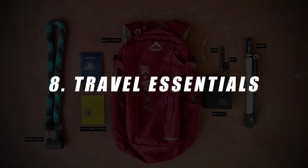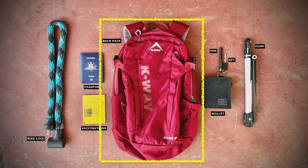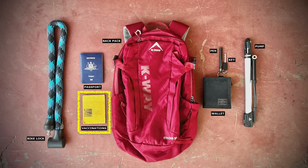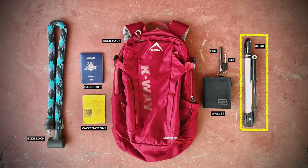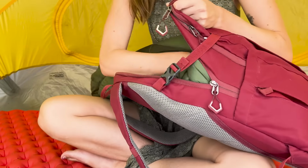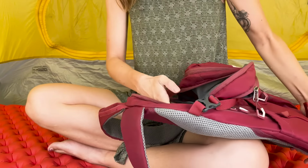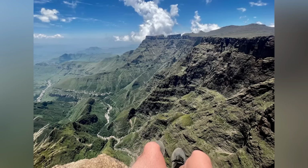My travel essentials are next. We have a backpack, passport, vaccination book, wallet, bike pump and lock. The backpack I carry sits inside one of my rear panniers. This bag doubles as a sleeping bag sack and a laptop case. I use this backpack for carrying groceries in cities and for long day hikes.